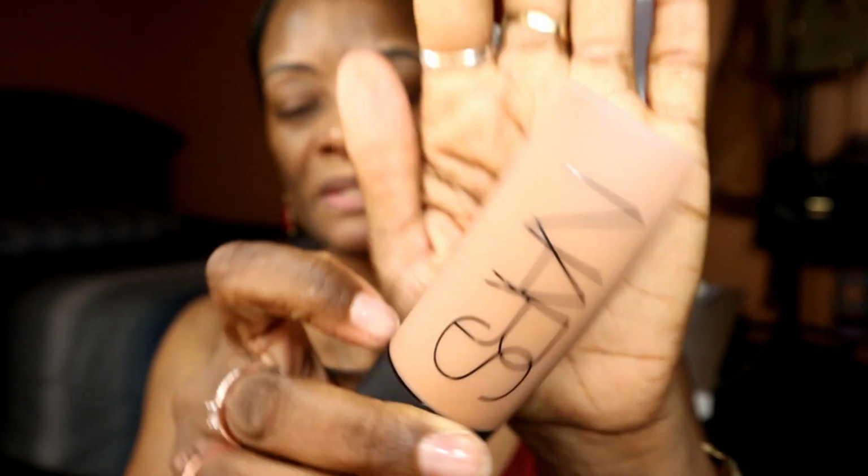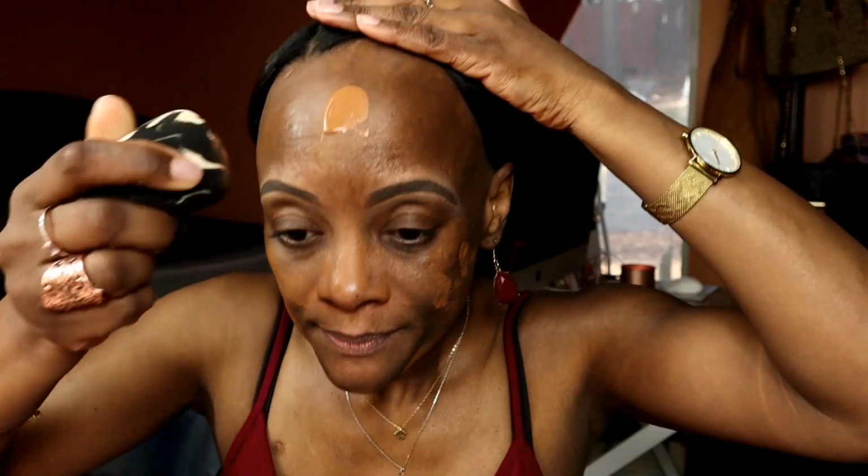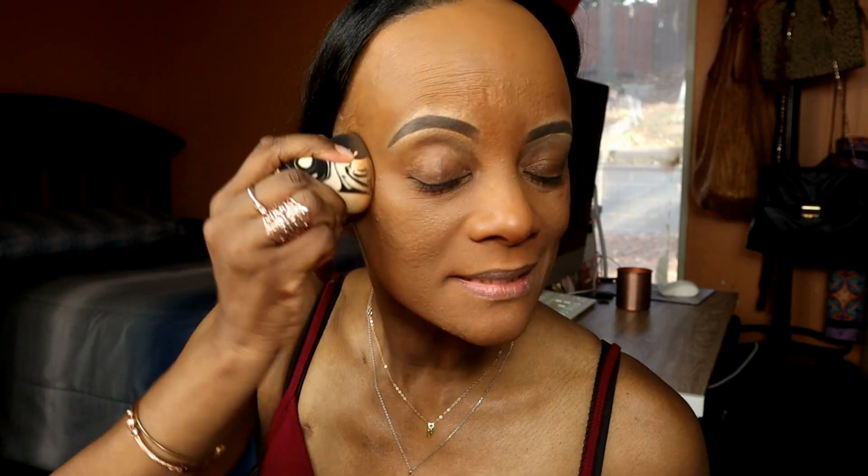now for my foundation today, I'm going to be using my NARS Soft Matte Complete Foundation. This is Marquee Medium Deep. One of my favorite foundations, guys. All right, so now that we've got this NARS all blended in, when it says complete, it means complete. It looks really, really good.